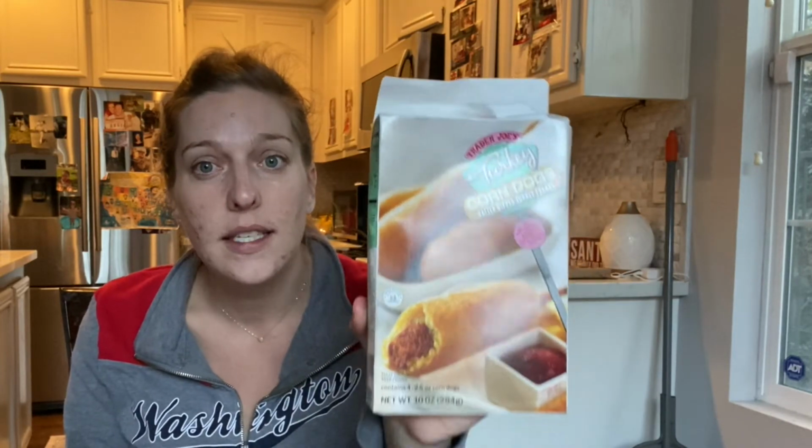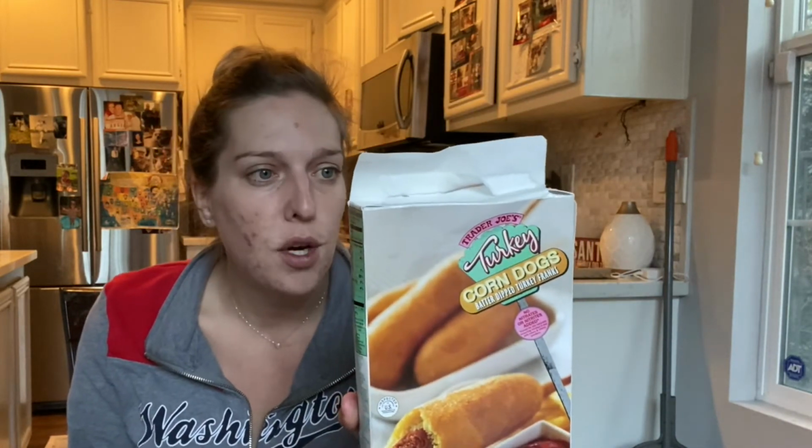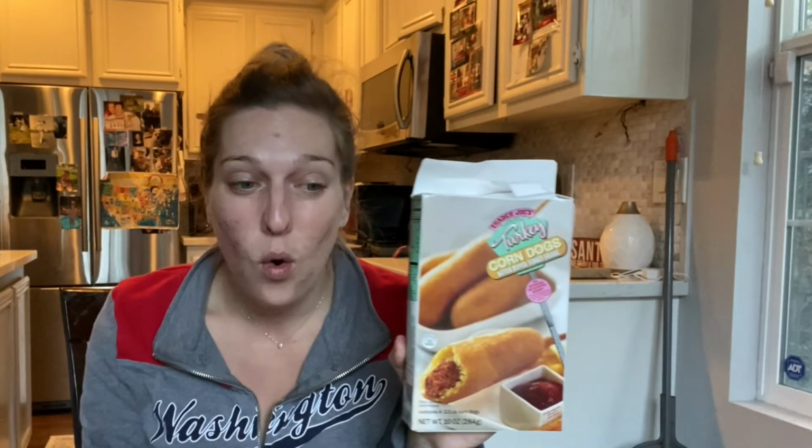All right, so next thing we tried are the turkey corn dogs. Both of my kids ate this, no problem. The breading is really sweet and nice, and it's just like a nostalgic little treat to have for dinner. So pairing this with some corn and some tater tots, this made for a great meal. And corn dogs are very kid friendly, so we always have those in our freezer just as a backup.